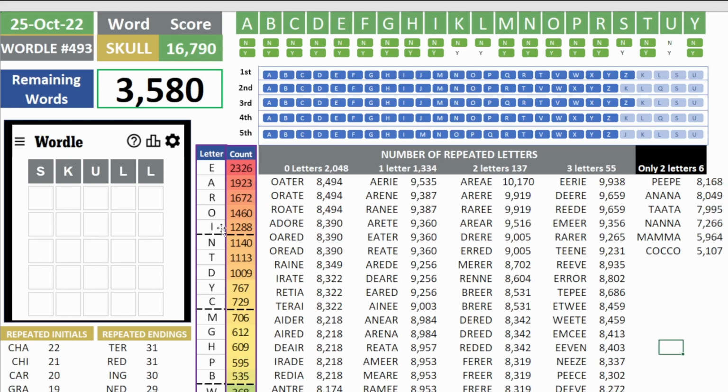E, A, R, O, I, so four of the five vowels. So what do we do here? Irate, aired, adore. Is there any Halloween word you see here in this list? Let me know in the comment section. Adore, let's go with adore.